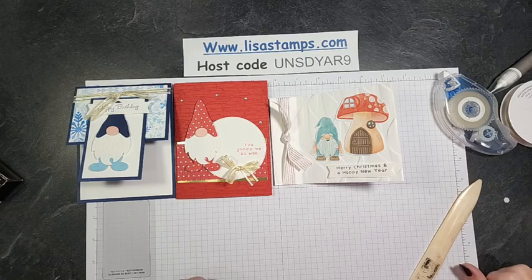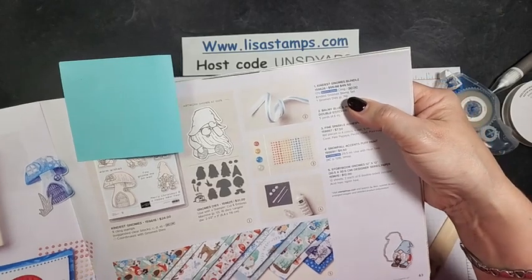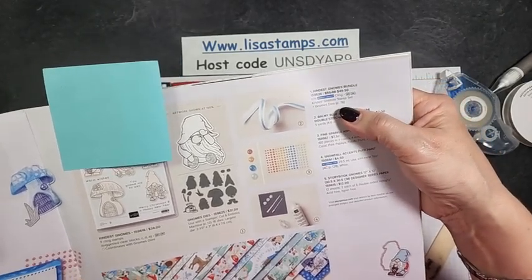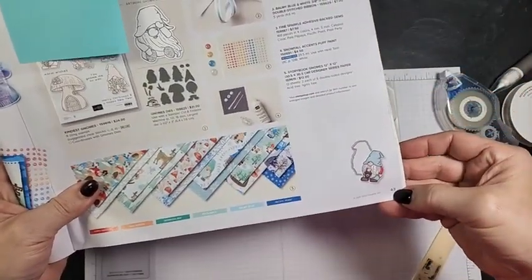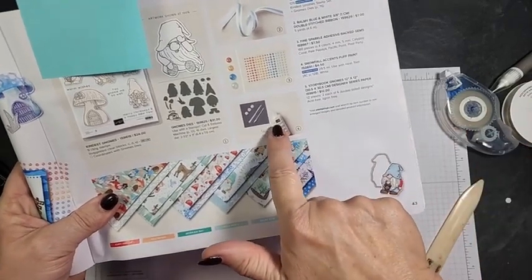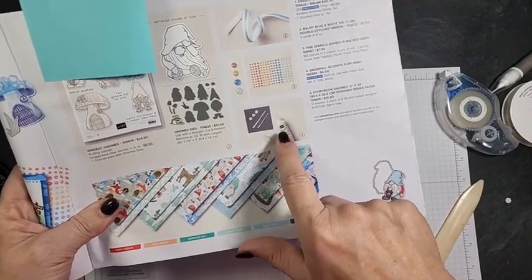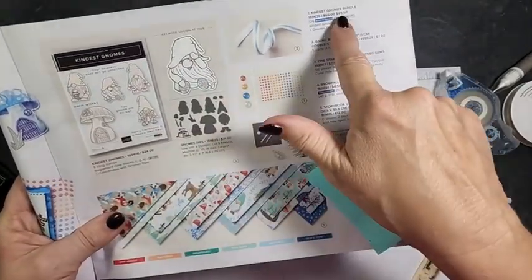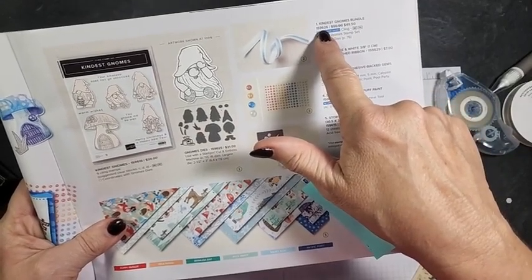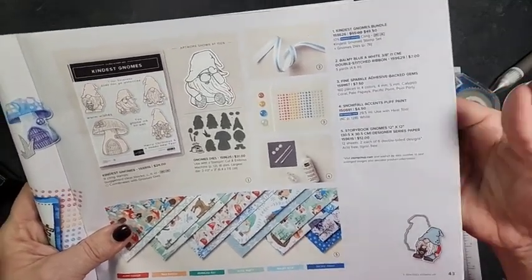So how much is the gnome bundle? I'll grab the book right here. Okay, the gnome bundle is $49.50. It's $55, but you're actually saving 10%. That is in the mini catalog on page 43. And this puff paint is really cute. We used that at a class just the other night. It made snowflakes on a card. That is going out too. But yeah, this is the gnome bundle, and the item number is 159626, and it's $49.50. But that is not going to be in the next catalog.